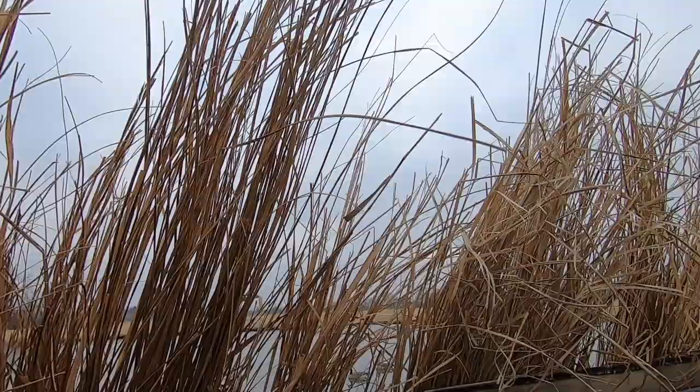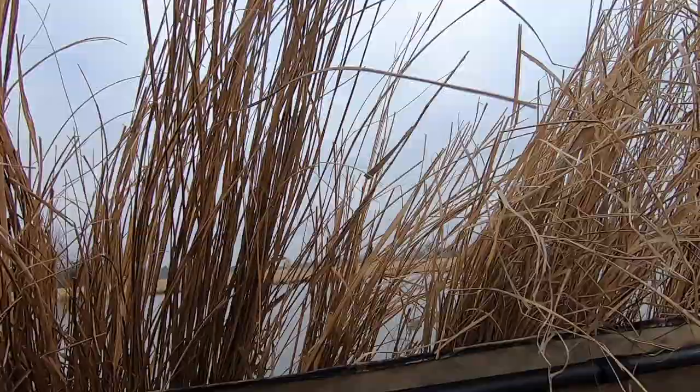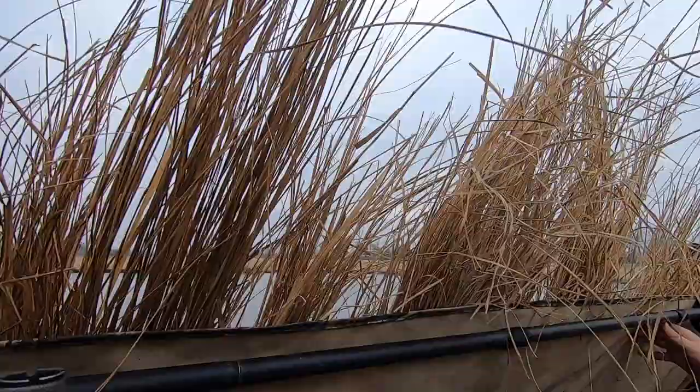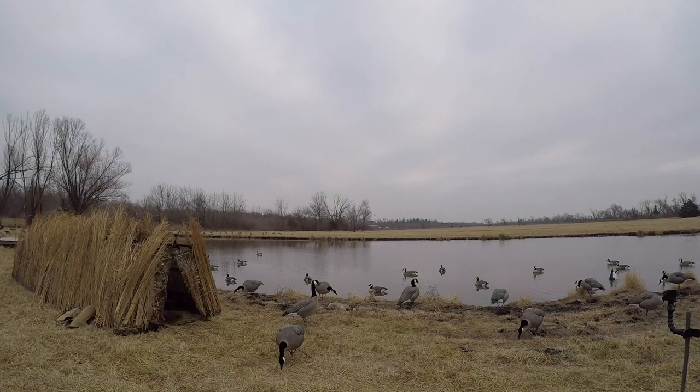Levi, get down. Are you still coming? Yep. Locked up. Ready? They're landing on the grass. Yep. Here comes two of them. Three of them. Shoot them, guys.